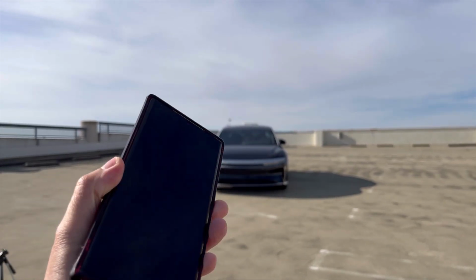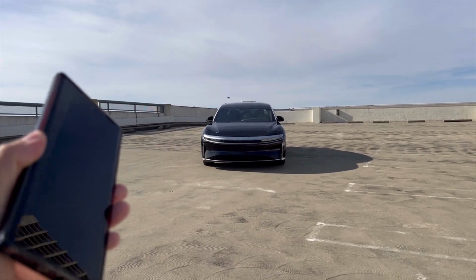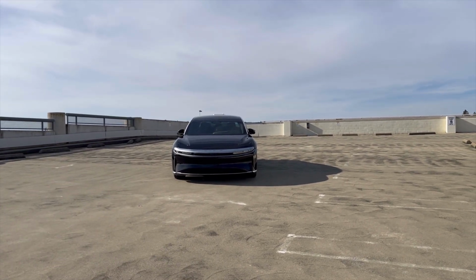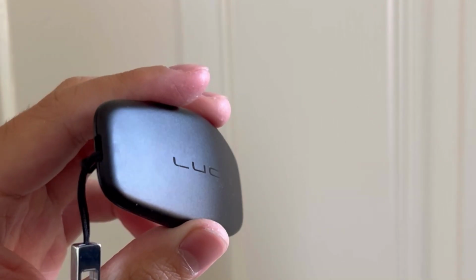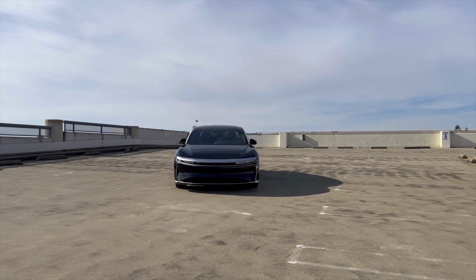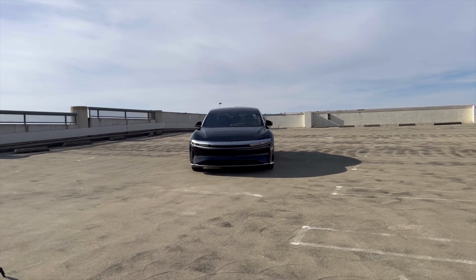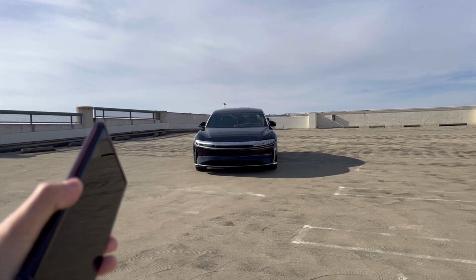Your key, right? Lucid has their own app. You install it on your phone, you link it to the car, and it's basically your key. Lucid does have their own key fob, but let's say it's on the more underwhelming side. It just feels like a piece of plastic with a battery inside of it, which basically it is. But anyways, as your key, the app is pretty good.